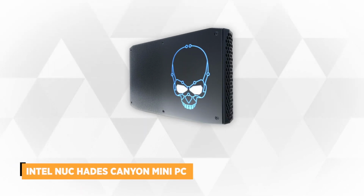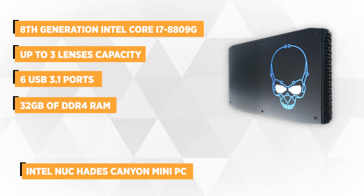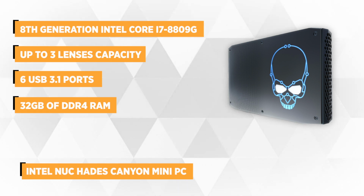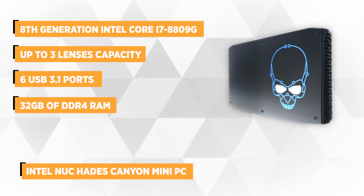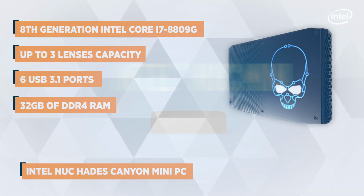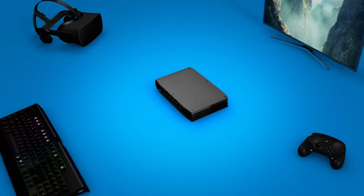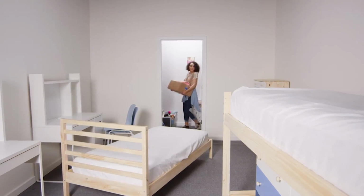At number 3 is the Intel NUC Hades Canyon Mini PC. It features a glowing skull in its exterior shell and requires some assembly to become fully operational. It's completely unlocked and ready for your overclocking to maximize capability. The impressive product is currently holding the record of being the smallest NUC, or next unit of computing, that Intel has created, and yes, it's very powerful as well.